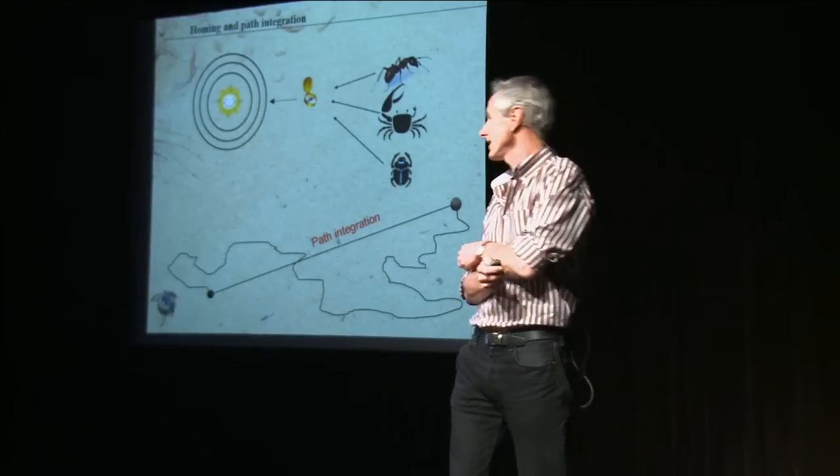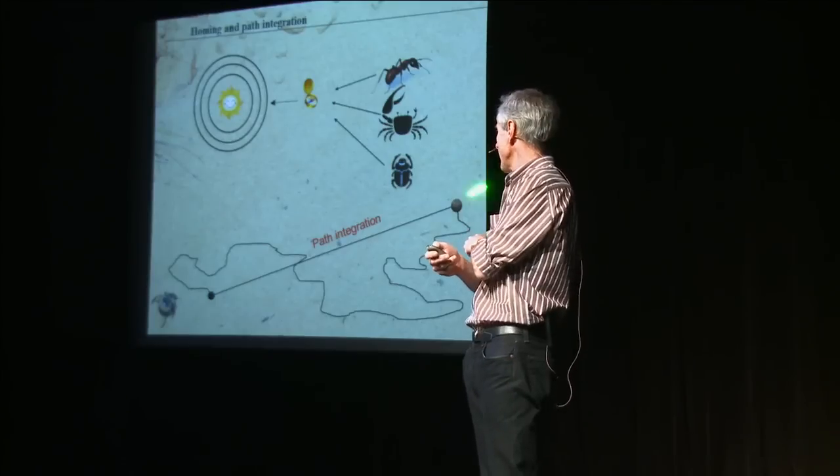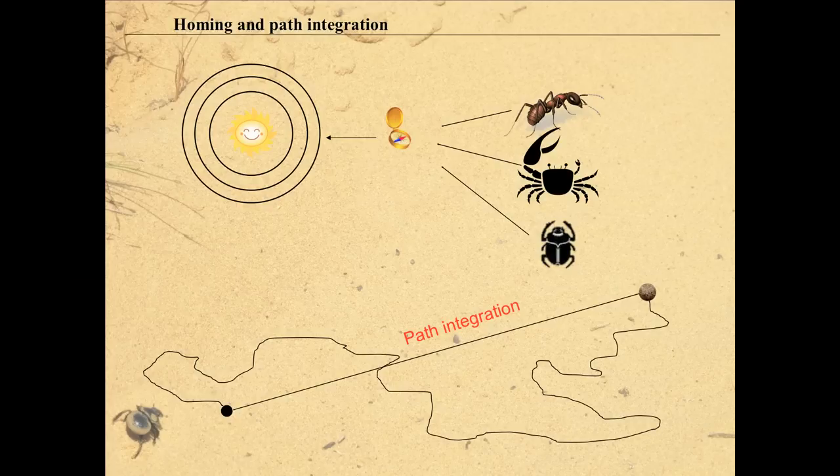So what we're looking at here are a group of animals that use a compass, and they use the sun as a compass to find their way around, and they have some sort of system for measuring that distance. And we know that these species here actually count the steps. That's what they use as an odometer, a step counting system to find their way back home. We don't know yet what dung beetles use.